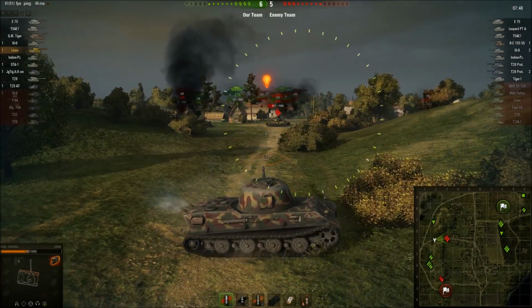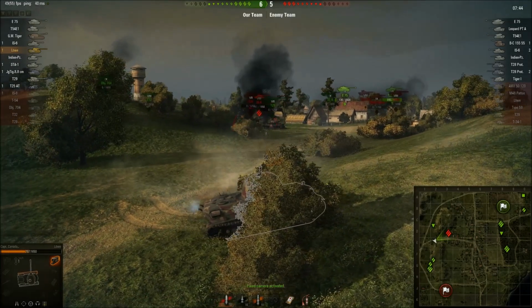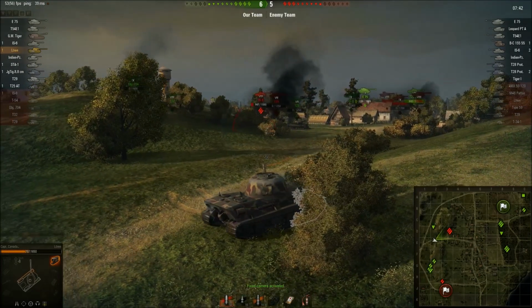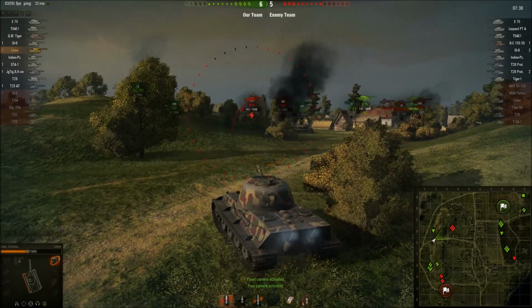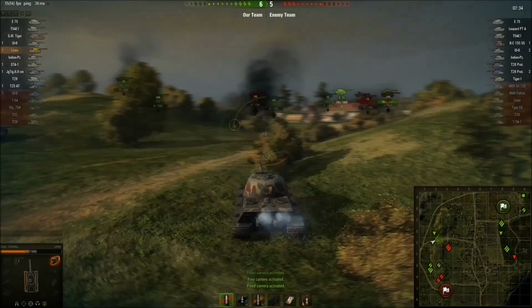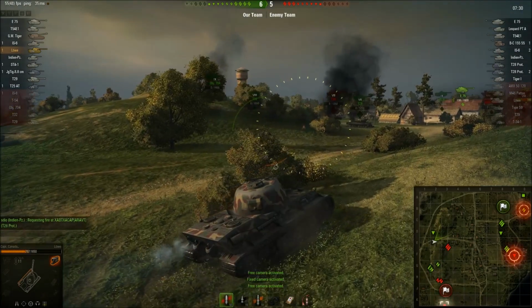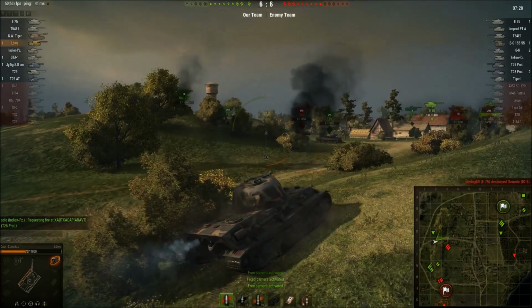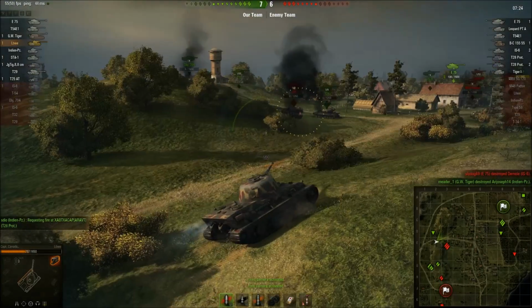Uh-oh, an IS-6. Got an absolutely average roll into him. And I don't know where he's going. I thought, sure. I don't know what he's doing. But now we've got the full health E75 coming this way, and I'm at less than half health, so that's bad for me. Especially because he's fully upgraded.